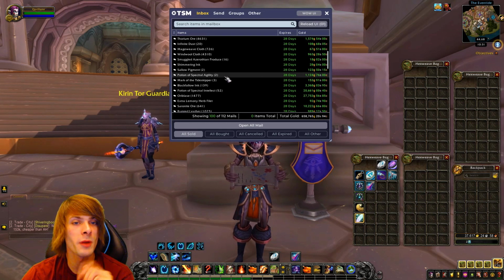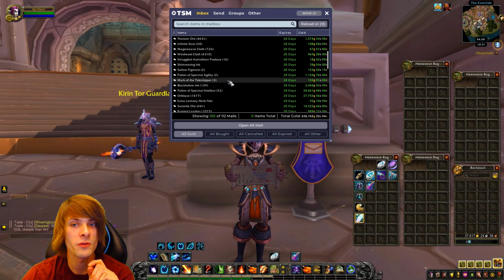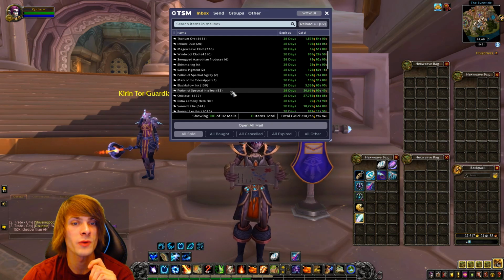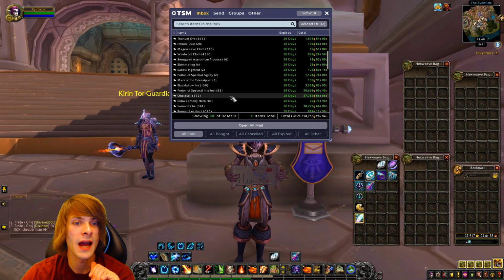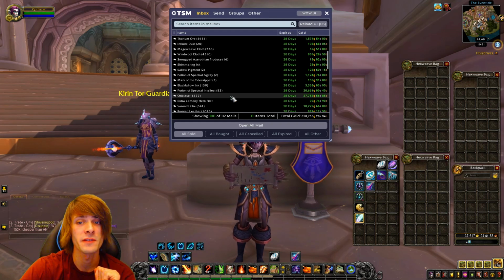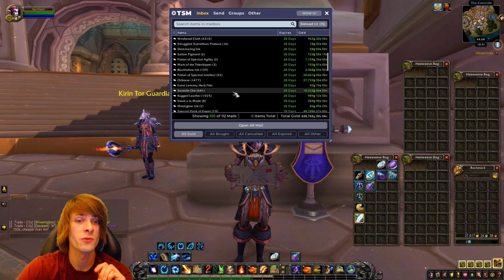We also sold Potion of Spectral Agility, 2 of those for 1,124 gold, as well as Black Fallow Ink, 139 of that for 3,368 gold, as well as Potion of Spectral Intellect, 52 of those for 20,661 gold, and 1,477 Orborbloom for 27,753 gold. Other things of note is Saronite ore. We sold 641 of that for 10,222 gold.